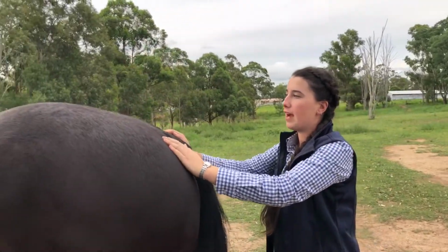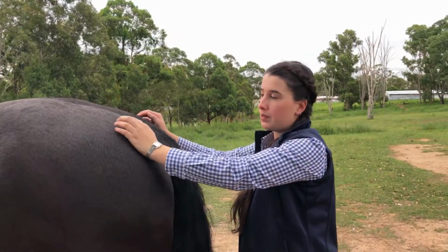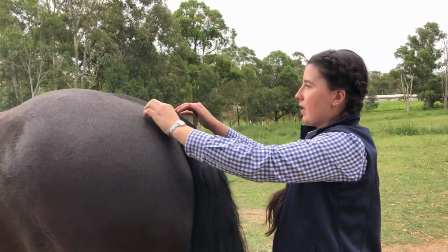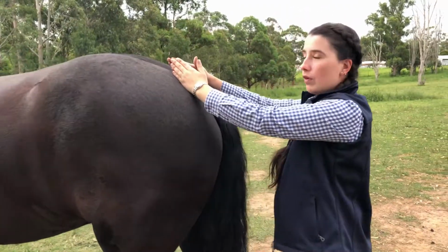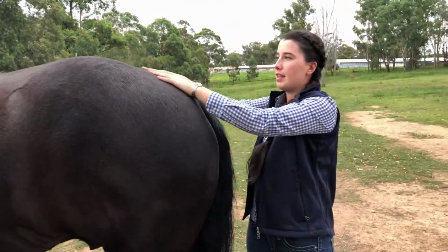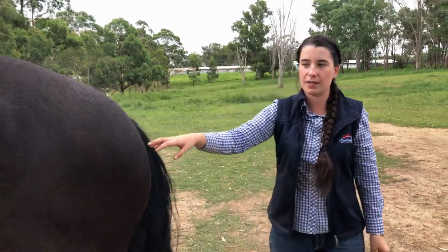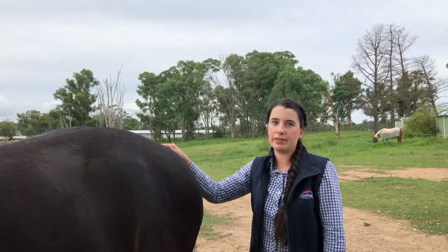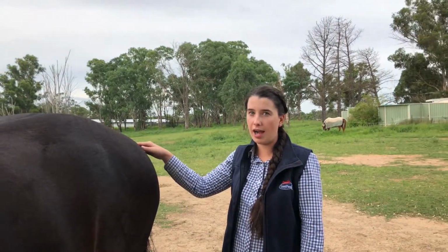So I'm going to move down to the tail head now, and again we're feeling for that spongy fat deposited along here. In your higher body condition score horses, you are going to feel some of that spongy fat, whereas in your horses that are a bit of a lower body condition score, that's when you're going to see more of that triangle kind of look, rather than that well-rounded rump and that spongy fat there as well. Okay, so for him, because I can feel a bit of that spongy fat along there, that's again going to indicate to me that he's a bit of a higher body condition score rather than lower.